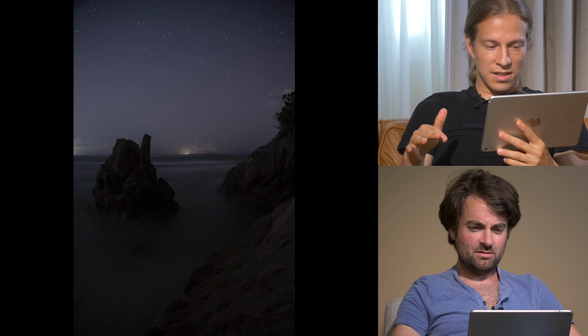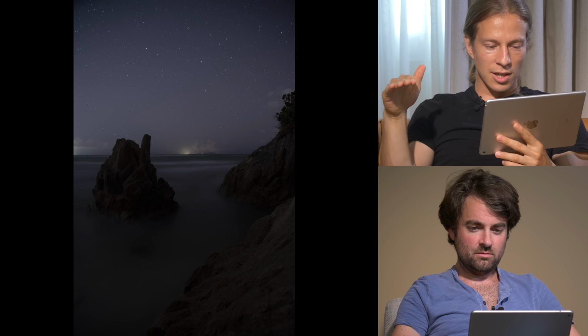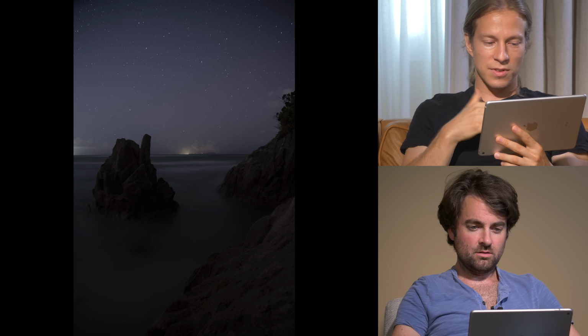But it looks like you're on a cliff face. Like, how far are you from falling off? So I'm actually on the beach, and then I put the tripod up on a rock just a little bit. It's a little bit high. I just wanted to give some elevation for this perspective.